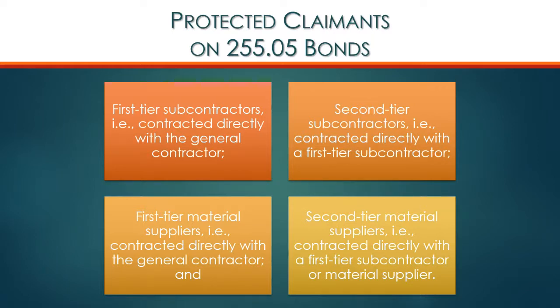Importantly, third tier subcontractors do not have any rights to claim on a 255-05 bond, similar to not having lien rights as well. And then also suppliers to suppliers are not going to have bond rights. But it really goes down two tiers is how you probably want to think about it largely.